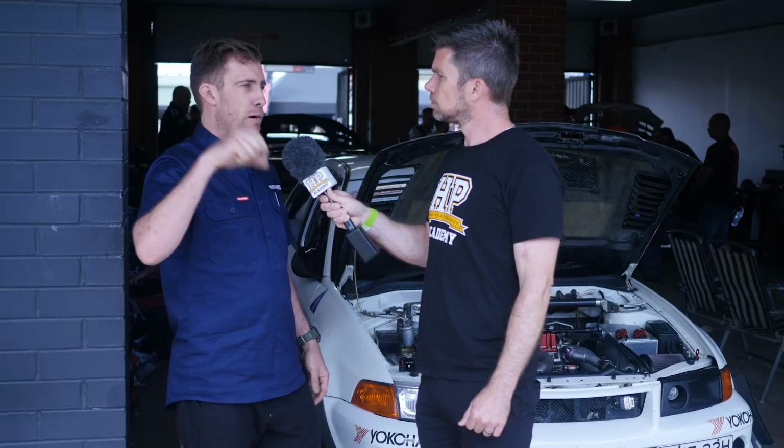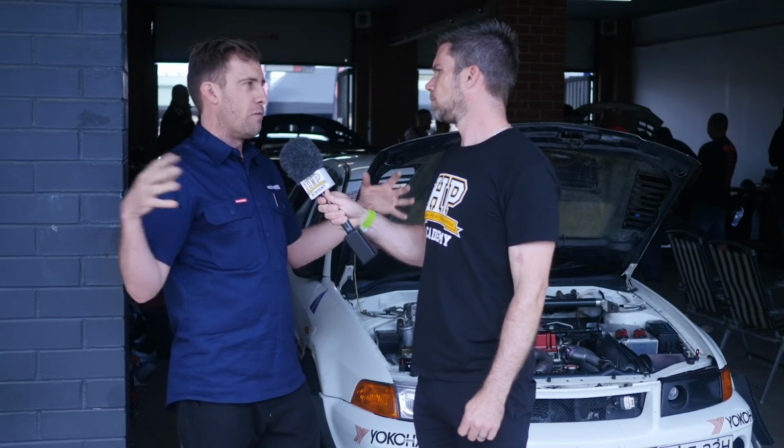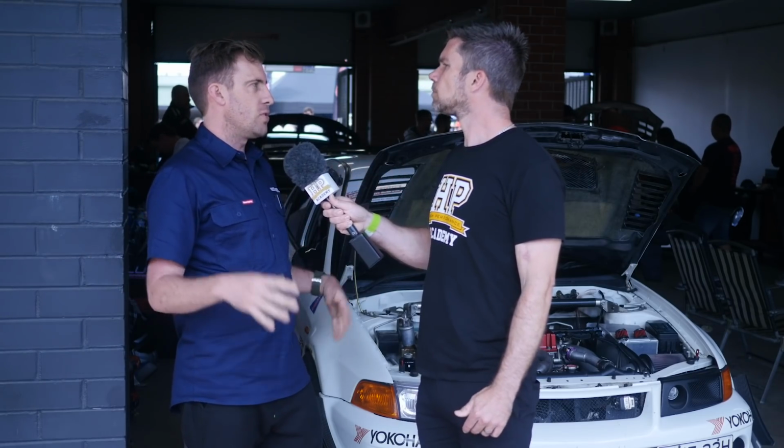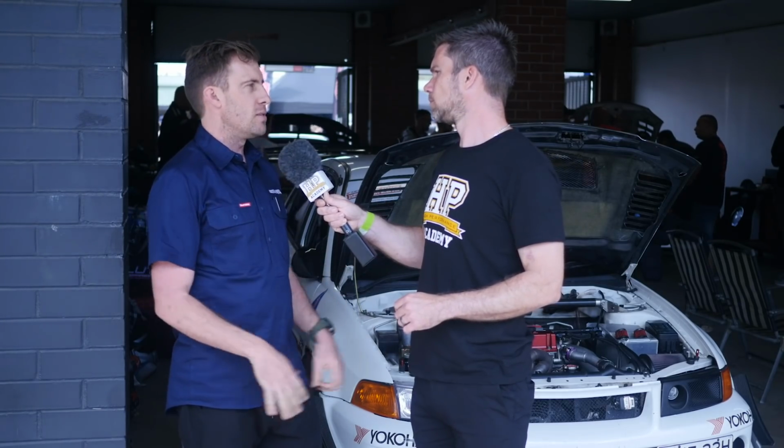It has center diff pressure from the actual active center diff into the ECU, and then we're running 4 wheel speed sensors with the G sensor out of the M150. And then it's all programmed. The ECU can make its decisions that way.